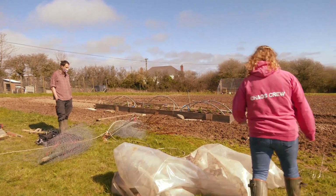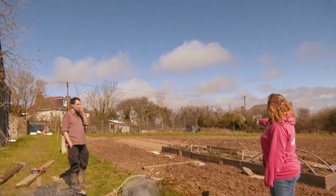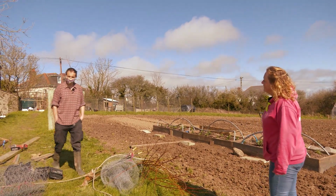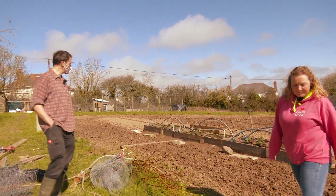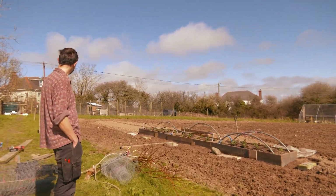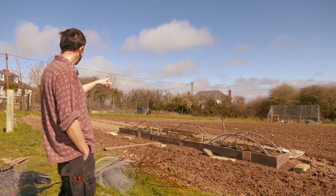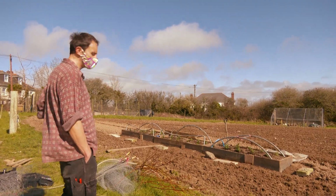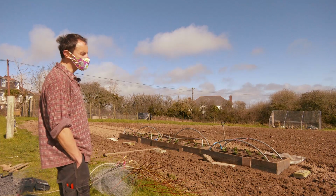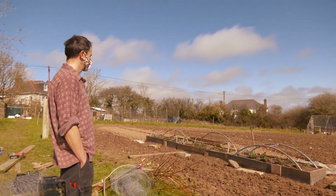So Bob, can you tell us a little bit about what you're doing? You've got the beans, but behind we can see there's another bed. Yeah, the first beds were off Freecycle. One of our volunteers, Martin, found them for us. These others are old timbers we've got out of the barns and things, so they're not really of any use for actual construction anymore. They'll probably do us a couple of years for raised beds.